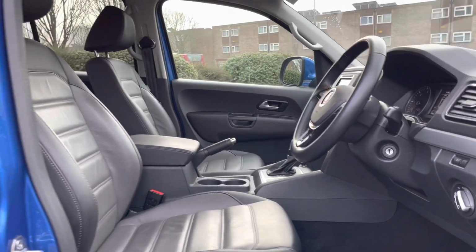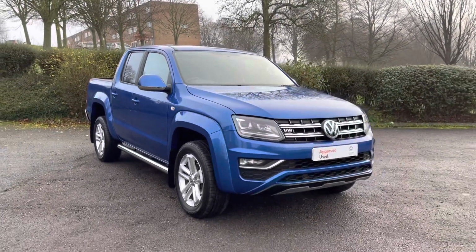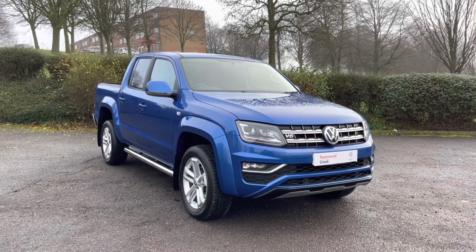I have now finished my 360 walk around the Amarok. For my next part of the video, I'd like to show you the controls inside the interior and also some key features on the media screen.